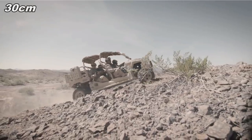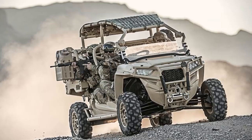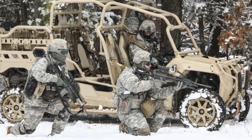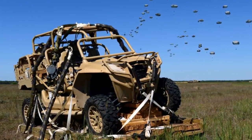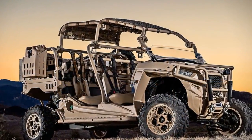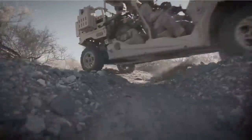The lightweight and easily configurable design of the MRZR allows for it to be used in a variety of applications and environments. Not only is it tough enough to be driven into the worst of the worst, it's also certified for air transport and on-site airdrops. These are only available for purchase by a government agency, so don't get your hopes up on owning one unless there's a second-hand market out there. Pricing for a new one runs around $30,000 to $36,000.